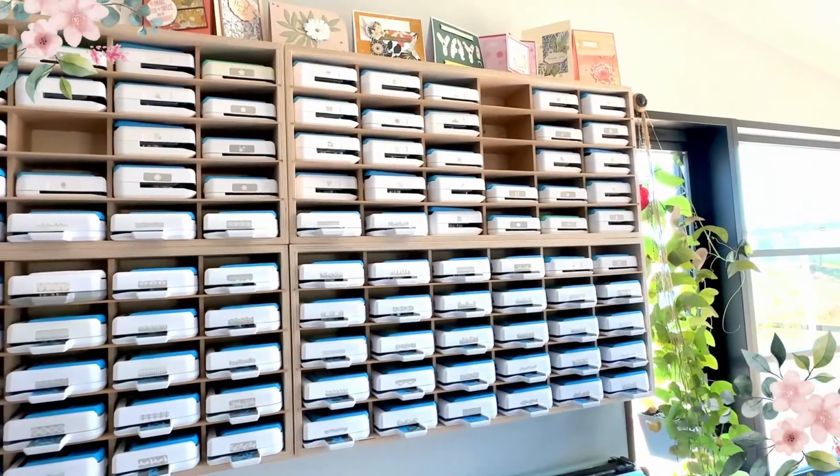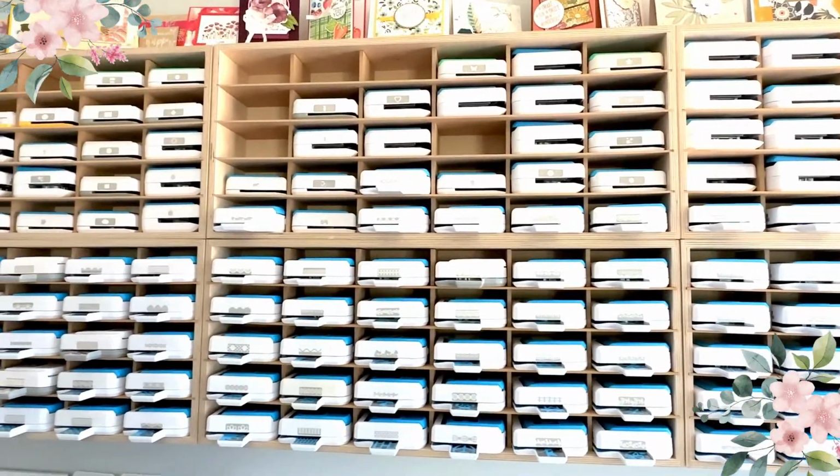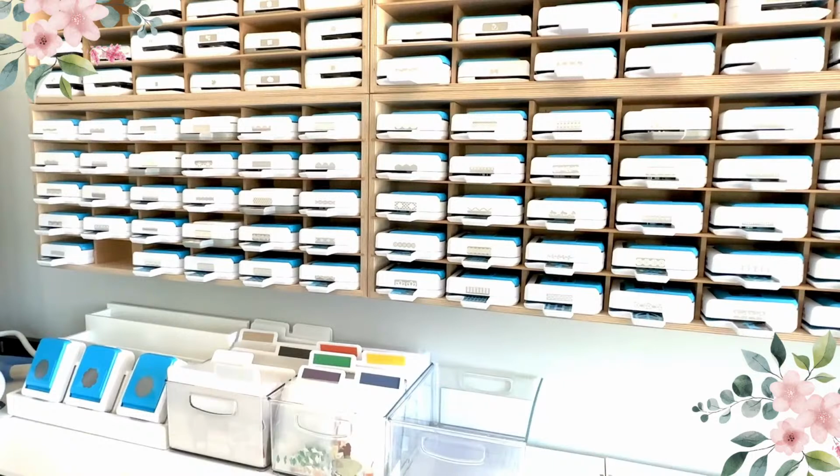So let me just share that again, because what I wanted to share with you was that those are the large Stampin' Storage punch holders. I have just about almost every punch that CM has come out with, and it holds them all. There's still some empty spots in there. And now the one thing I really love about this is that they're all in one place. I do have one little spinner for some standalone and border punches, but now I've got them grouped by general.